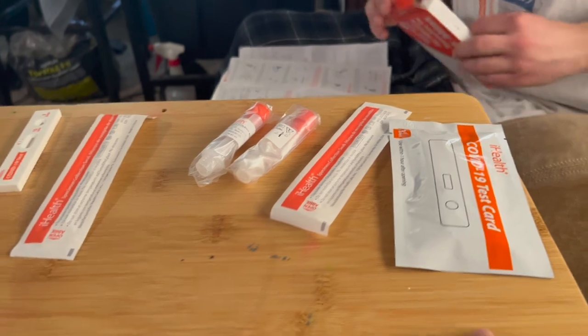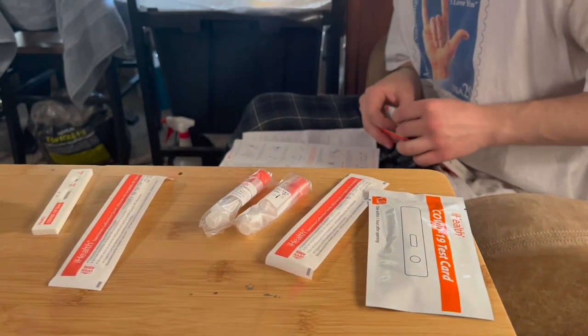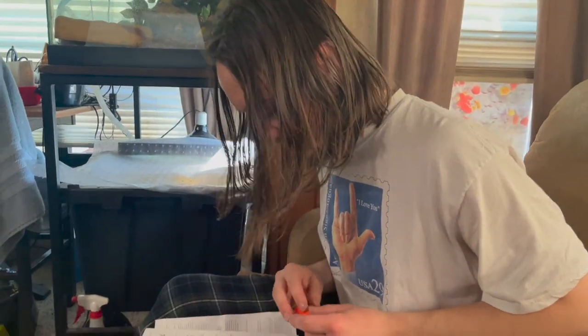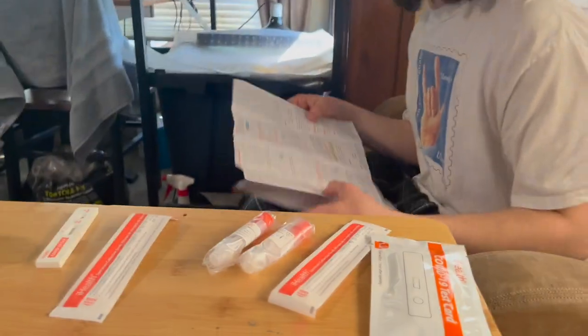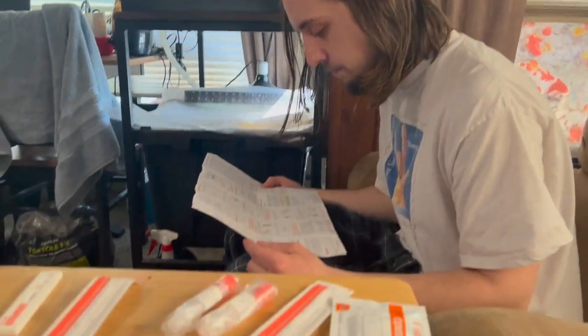What is going on here, guys? Oh, there's some paint here. Have we gone this whole time without taking one of these damn things? Yeah, this is the first time we've taken the COVID test, and it's been 3 years since it's happened. That's great, honestly.